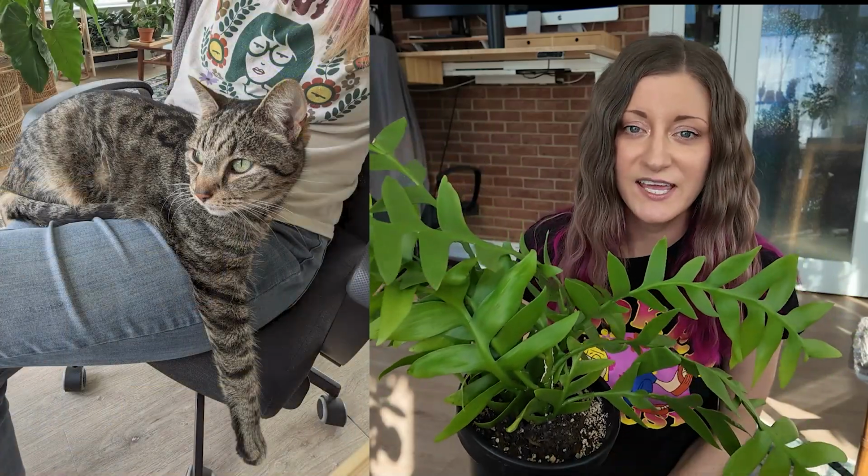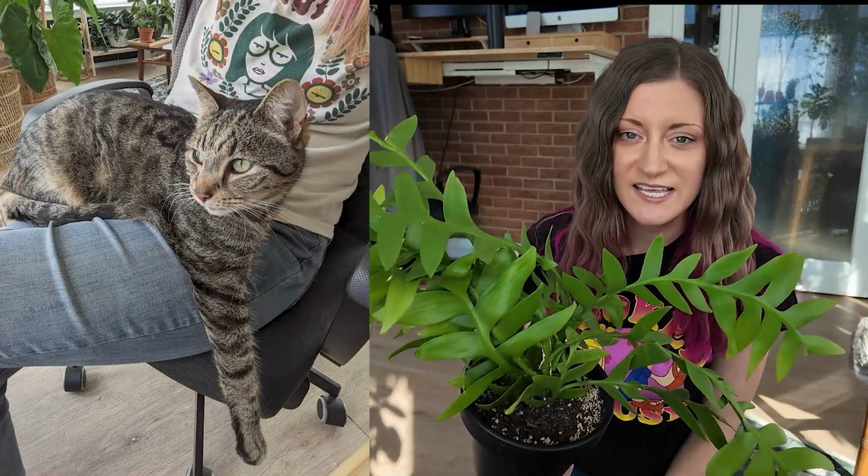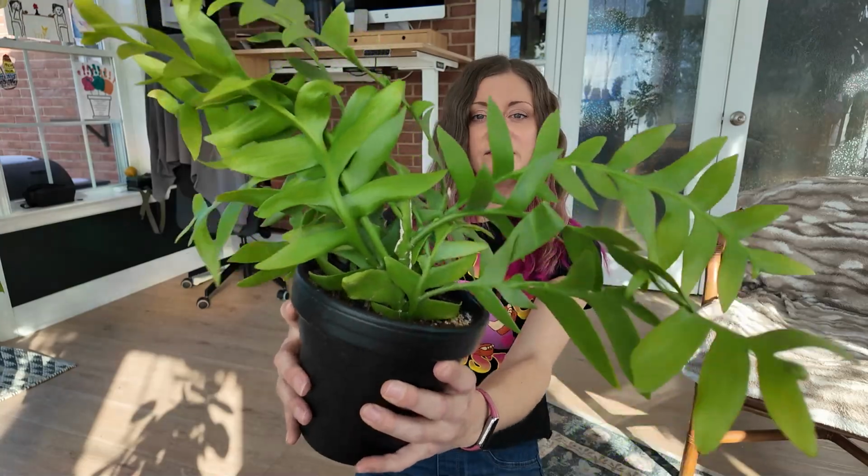My cat, Henry, he loves munching on anything that's like fern-like, really leafy greens. He will just destroy them. So I can't have any sort of ferns in the house. Also, ferns are really hard for me to keep alive and happy in my super dry house without adding any sort of extra humidity. Cue the fern leaf cactus.